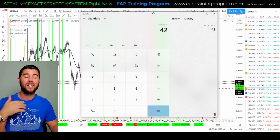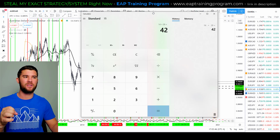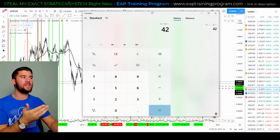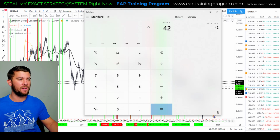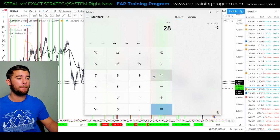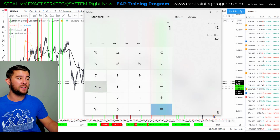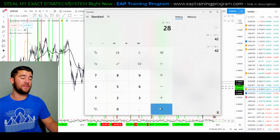Remember what that was. That was 21% over 15 years. If I'm not mistaken, it was like 1.4% a year. Well, what does this 42 trades give us? We have 28 wins at a 1.5 to 1 risk reward in this case, which gives us 42. 42 minus our 14 losses gives us 28.